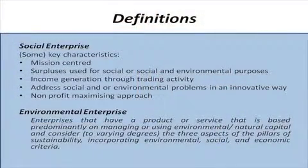They should be addressing social and environmental problems in an innovative way and have a non-profit maximising approach. Obviously, there's some debate about to what extent you classify environmental enterprises as part of the wider social enterprise group of organisations, or whether they should be considered separate. We have separated out the two, but again we recognise that there's lots of crossover between them, particularly in an African context. I mean, we're finding, let's say, an organisation that is selling solar lights or giving solar lights for informal economy entrepreneurs to sell. They have both a strong environmental component and a strong social component. So we think that the lines between social and environmental enterprise are quite blurred in the environment that we're working in.